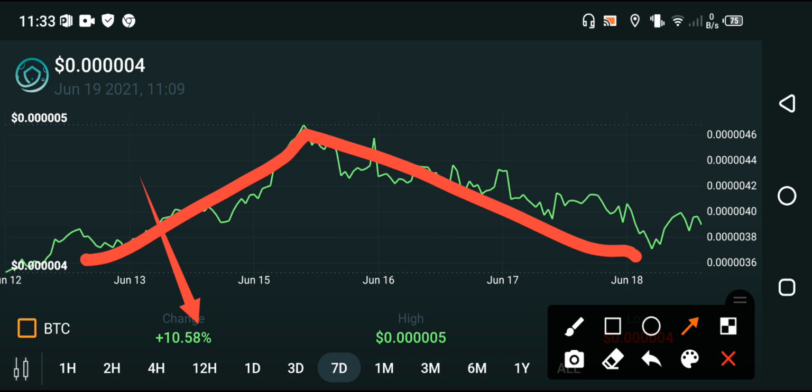If you want more profit from SafeMoon, you have to hold for a long time, my friends. I recommend for all of you to please hold, don't decide to sell, my friends.